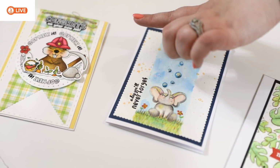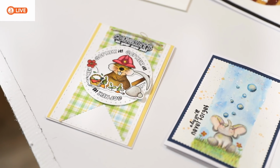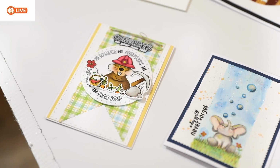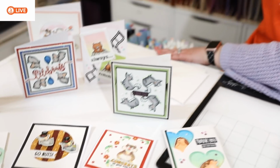And then we have another gopher over there, which is just super fun. I mean, how fun is that gopher? And all of those elements on the gopher are actually popped up with foam tape, so it's a really kind of dimensional card. And then behind me, we have a few more cards here.